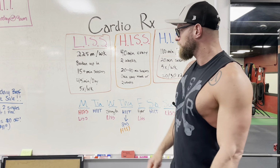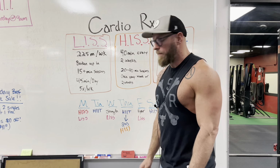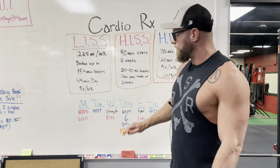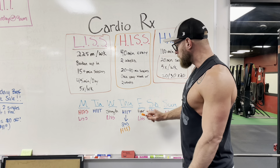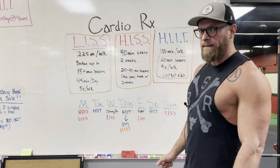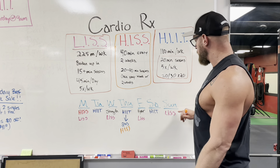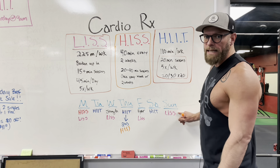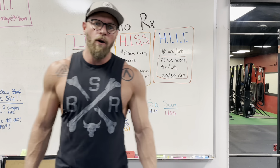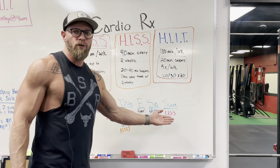If you were to do high intensity interval training on Tuesday as a standalone, that's going to be fine. Wednesday, if you're doing strength training and you want to do low intensity steady state, that would be a good idea. If you're doing hypertrophy on a Friday, you would want to do low intensity steady state that day. Saturday would be high intensity interval training as a standalone, and then Sunday would be low intensity steady state as a standalone. So if you look at this chart here, you can see how this is mixed and matched really well to form a complete training cycle.